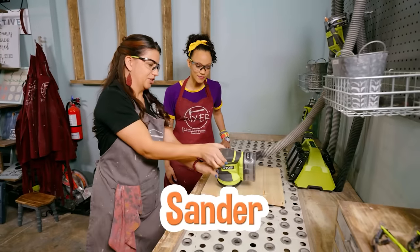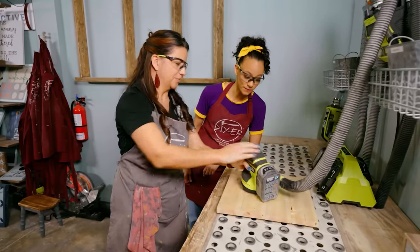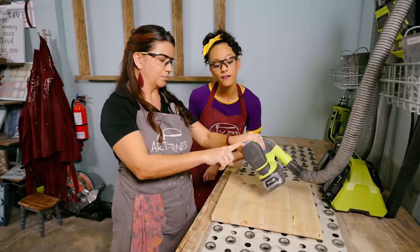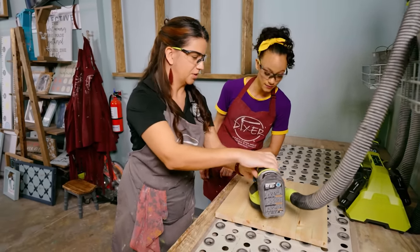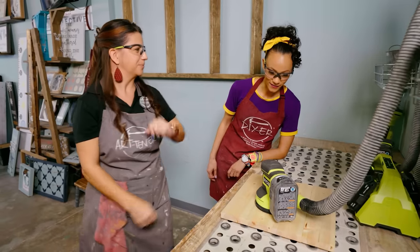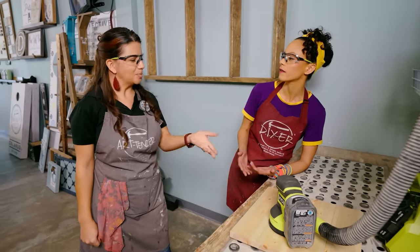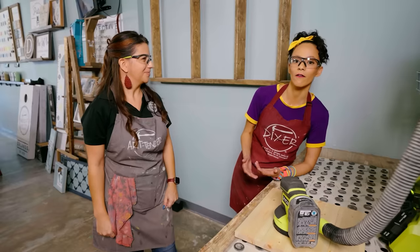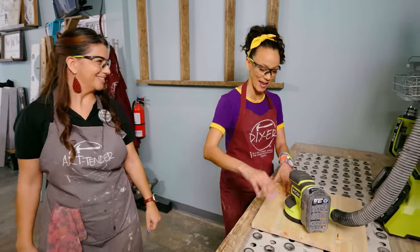Come on. So this is the sander. What you're gonna do is put one hand here, one hand under here. There is a power button that you wanna push. Once it's on, you are gonna run it over the whole thing until it's as smooth as a piece of paper. Oh, all right. Well, why do you want it super smooth? It helps the paint stick to the wood. Oh, okay, so let's make this super smooth. Time to sand.